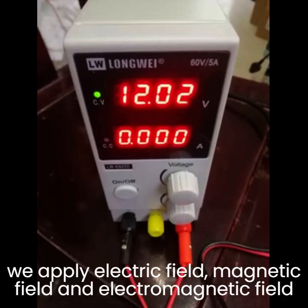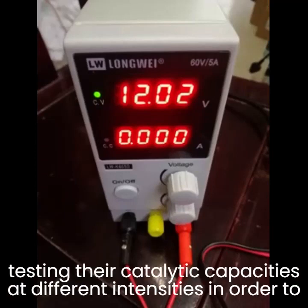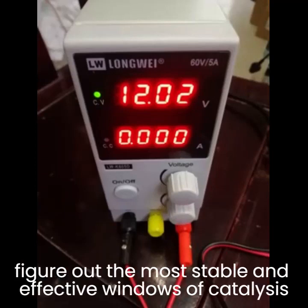In our research, we apply electric field, magnetic field, and electromagnetic field as catalytic methods, testing their catalytic capacities at different intensities in order to figure out the most stable and effective windows of catalysis.